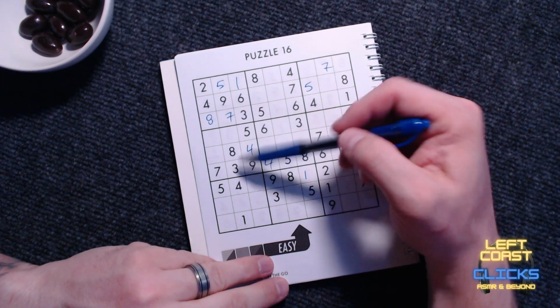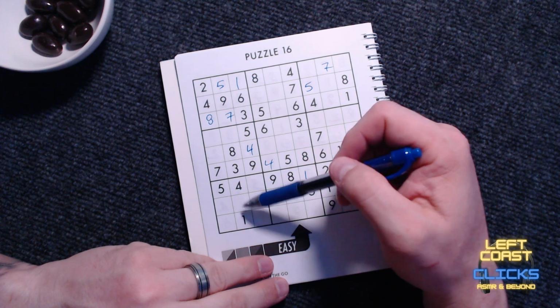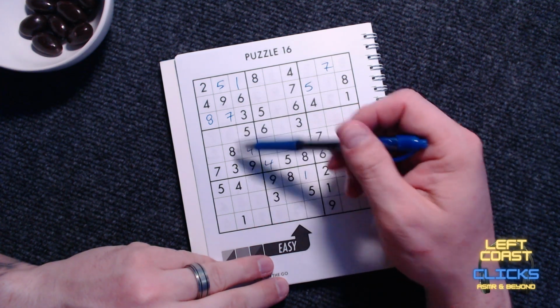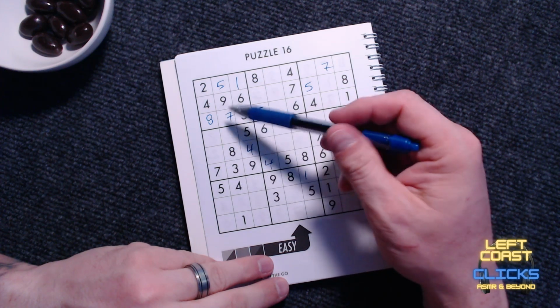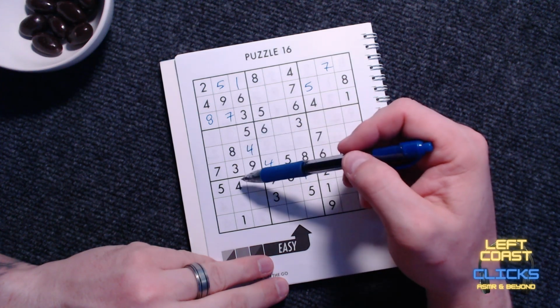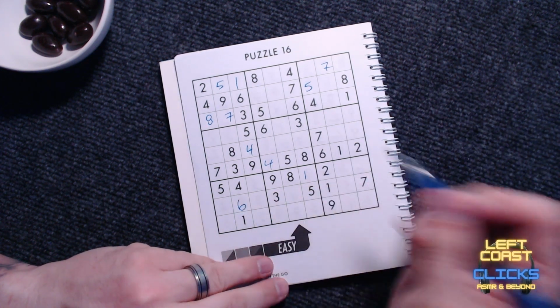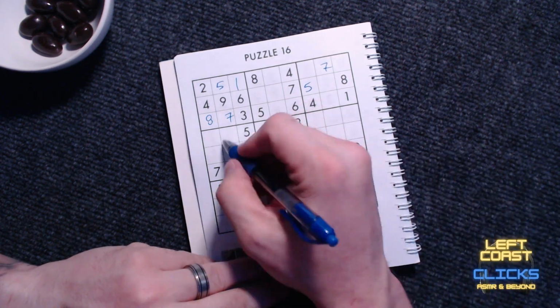Let's do this middle column in the left section. One, two. Two could be an E there. Three, four, five, six. That can't be a six, because that's a six. So that's a six. One, two is the only one left.